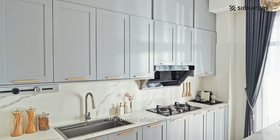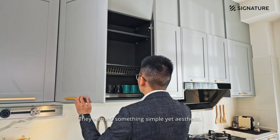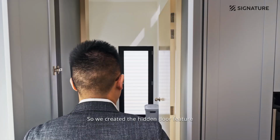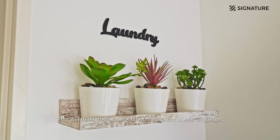The overall effect came out with a very subtle design, very soothing, just like the client's mood. They wanted something simple yet aesthetic. Then we created the hidden door feature that leads the path to the laundry area. This will make the whole kitchen look in one language.